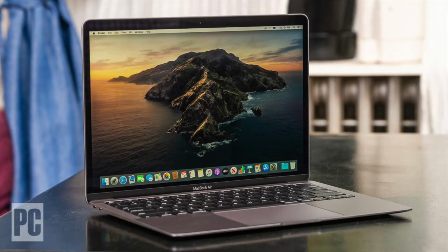Because a lot of places are going to be busy during this time, and trying to return or exchange an item might be difficult. The next item on the list is the MacBook Air. MacBook Air is just a slim version of the Pro. It does lack some of the processing power.